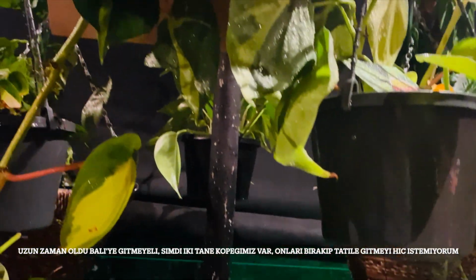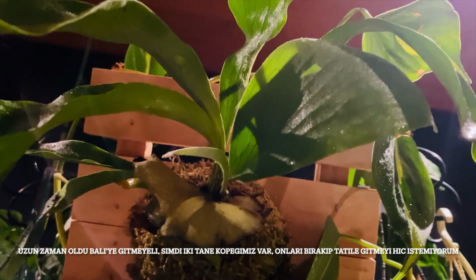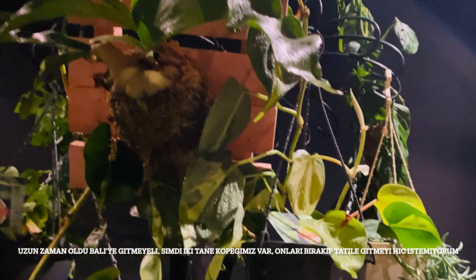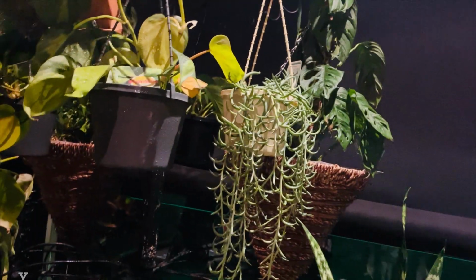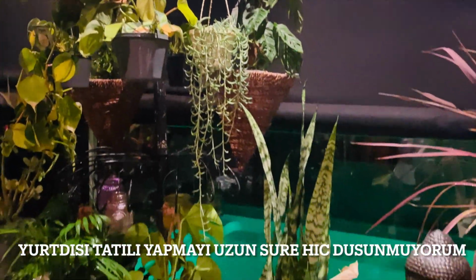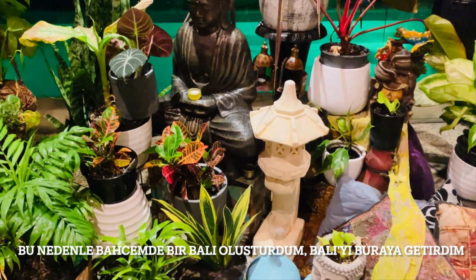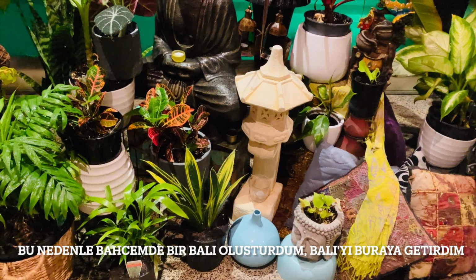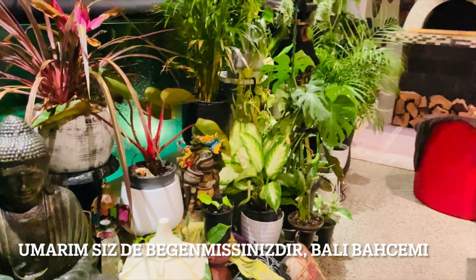So it's been a while, and now we've got two dogs. I feel I really don't want to go anywhere leaving them with someone. So my overseas trips will be a while. So because of that, I just made a little Bali in my backyard. So I hope you liked what I did in here.